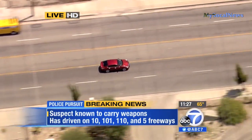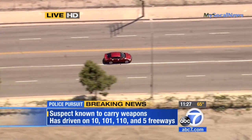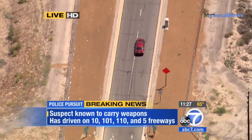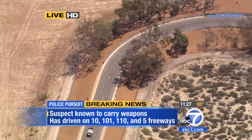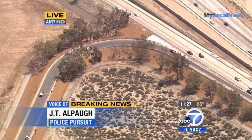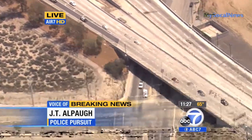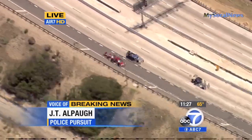But again, this is a person who is possibly armed. The suspect in this case, again, domestic violence criminal threat, known to carry weapons. So certainly authorities are going to be very, very cautious. JT, where are we now? We're getting back on the freeway? Yeah, Philip, he went southbound Arleta, and he just got back on that southbound 170 freeway. Now, again, he is south of the 5 freeway, so he cannot get back on the 5, but he's making his way back towards the LA Basin on that southbound 170.